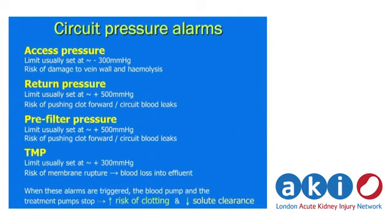The TMP is the risk of membrane rupture if you carry on pulling, there's a big pressure difference and blood loss into the waste. So as I said, when these alarms are triggered, the blood pump and the treatment pump stop, and so you've got static blood, so increased risk of clotting, and on top of that the treatment pumps are stopped, so there's no clearance going on at all. So it's not a happy situation.